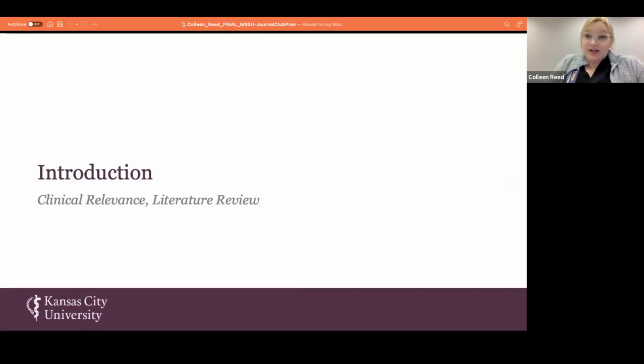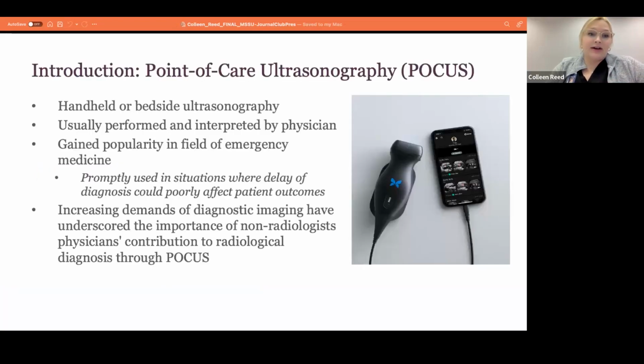So a little introduction, a little bit about the clinical relevance and literature review before we dive in. So point of care ultrasonography is also called POCUS. That's the shorthand term for that. Handheld or bedside ultrasonography is also another term. It's usually performed and interpreted by the physician. Really gained popularity in emergency medicine, where you can imagine trauma, emergent situations would require faster diagnosis, faster imaging to improve patient outcomes. So it's really revolutionized that area.